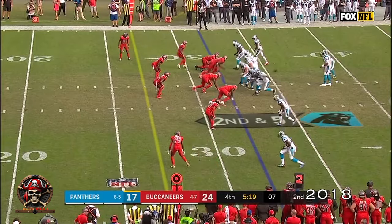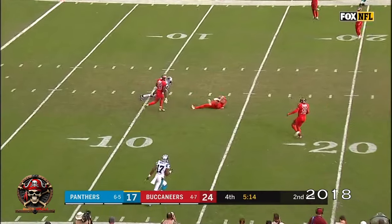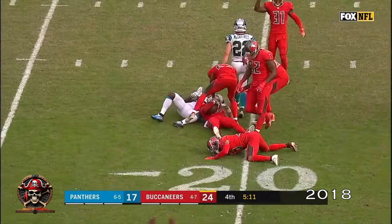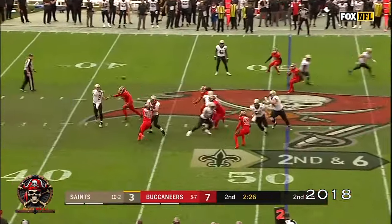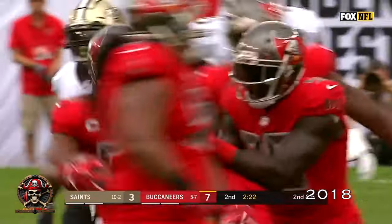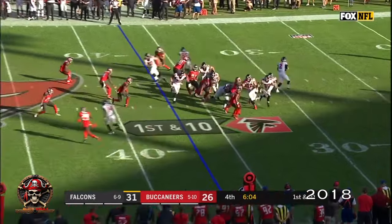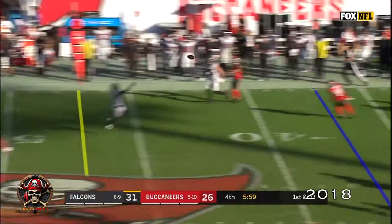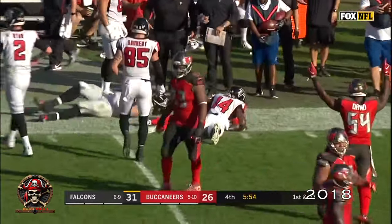Five from the Bucs 32. Newton sets. He was hit as he got rid of it. That is picked off. That's the fourth interception by the Bucs today. It's the third for Andrew Adams. Breeze tries to set up the screen, and it is picked off. Breeze pass is picked off by Adarius Taylor. Ryan trying to get away from Jason Pierre-Paul, and off balance has it intercepted. Buccaneers interception by Andrew Adams.